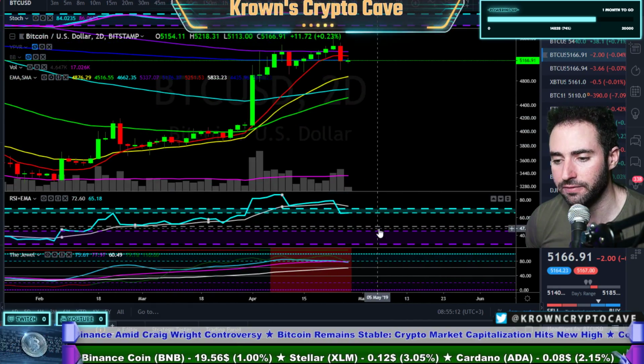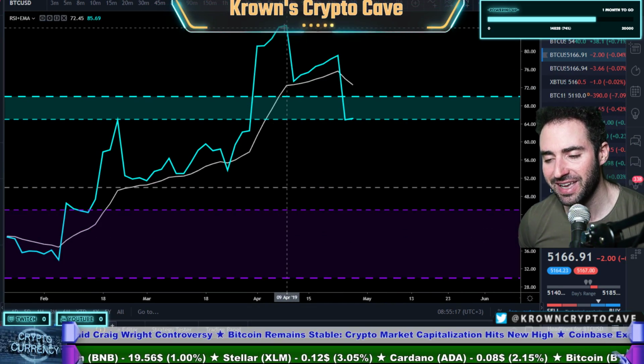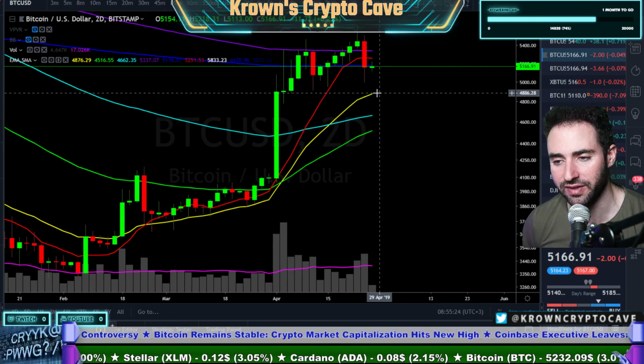Overall, we also do have bearish divergence on the RSI. If we can bring it up, that'd be even better. Between this point and this point, and also trending below the exponential, which usually when I see something like that, I want to see a retest back down to the 20-month exponential. And where is that hanging around?